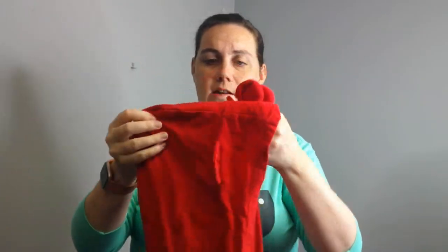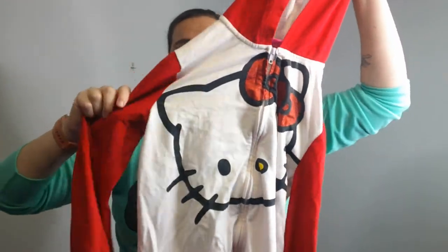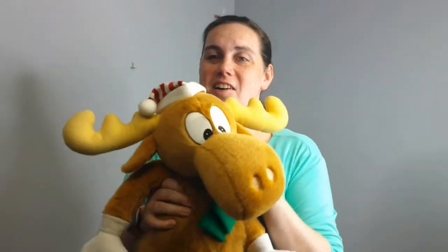I had to pick this up because it's Hello Kitty and it has little ears. It's a children's size extra large. If this was my size, it would be on me right now. It's got a little sparkly bow on it. It's very cute.